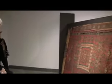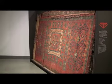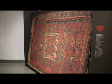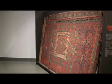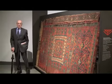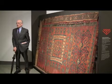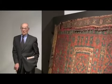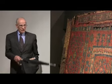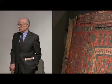And you see the ends are very similar to a piece collected in 1901 by Dudin, who was in Central Asia at the time, collecting things for the Ethnographic Museum in St. Petersburg. Then it was called Leningrad, I think. Anyway, this is very similar to the pieces he collected. And I think we're seeing a piece that he might have collected.